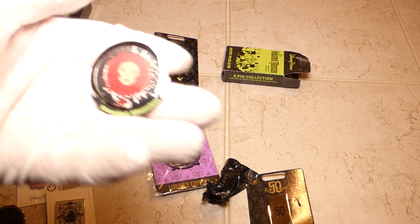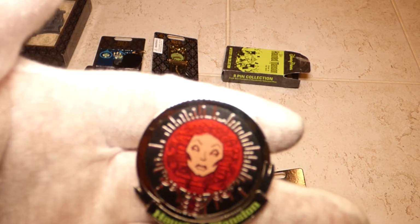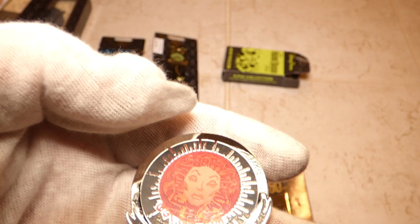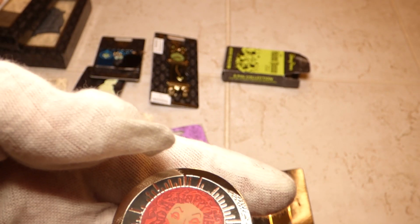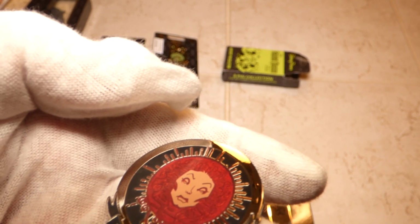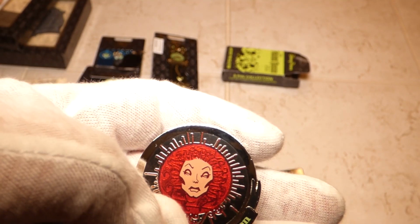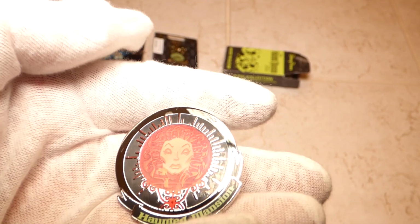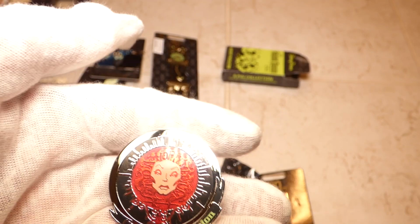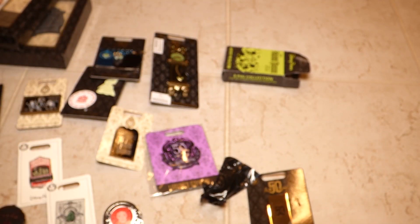Oh, Madame Lolita. Alright, she has her eyes closed. Kind of. Find a happy medium. That's funny. So in her hair it says find a happy medium. It's kind of hard to see, but it wraps around it. And Haunted Mansion. And same thing. Mickey's on the back. It's official. So that's one of the pins that had mysteries.